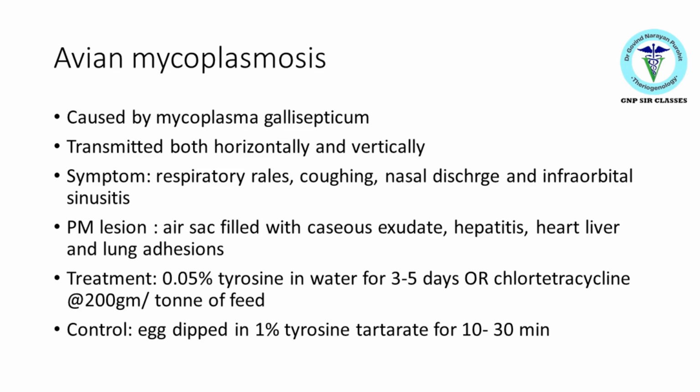Avian mycoplasmosis, caused by Mycoplasma gallisepticum, leads to respiratory issues in birds. Treatment involves antibiotics and control measures to prevent spread.